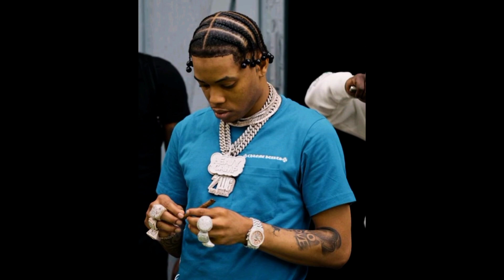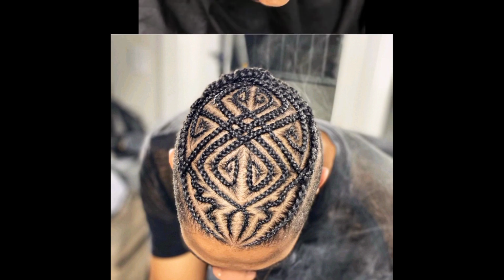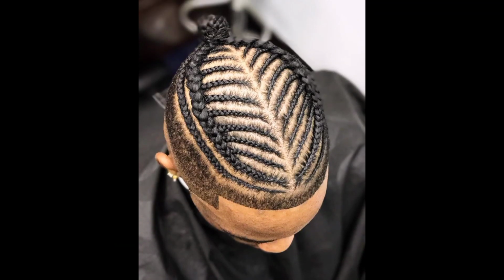Are you watching from Peru, Argentina, Papua New Guinea, Ethiopia, Senegal, Haiti? Check out these awesome black men haircuts for ideas before your next visit to the barber shop.